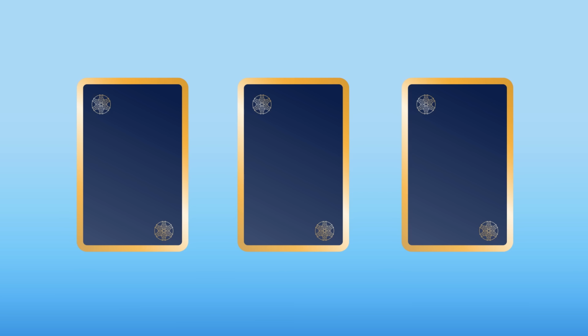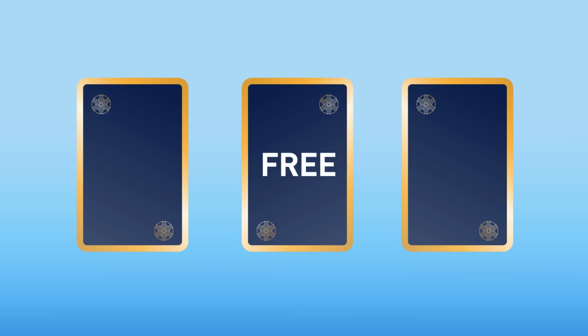If 1 stay isn't in the middle, it's either on the left or on the right. Otherwise, if the other one can't be next to it, then it's definitely not in the middle, but on the other side. So, Esme should pick the middle card. It must be the free pass.